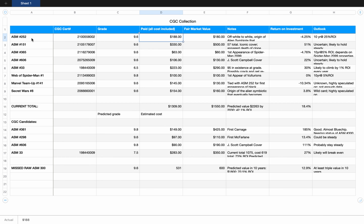So, Amazing Spider-Man number 252 was a 9.6. With shipping and handling, I paid... And see, that's another thing. A lot of people on YouTube, a lot of comic collectors, do not like to say how much they paid for books, but you need to. Even if there's sentimental value, this is strictly taking the sentiment out of it. So, fair market value of 180. That's a negative return on investment, but because this is tied as one of the original symbiote suits, it'll be all right after a while.